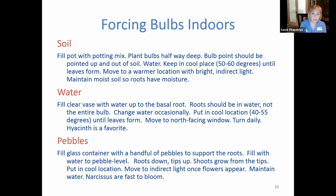Change water occasionally. Put in a cool location, 40 to 55 degrees. Degrees are a little inconsistent across this, but you get the idea of a cool location, until the leaves form, just like you did above. Move to a north-facing window. Turn daily. The reason you turn daily is that plants lean to water or lean to sun, and if it leans to the window, pretty soon, as I've had, your whole plant topples over. If you rotate it daily, you'll make sure that doesn't happen.